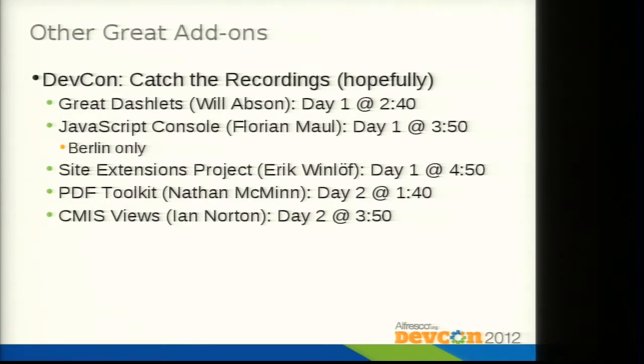Unfortunately, not all the recordings worked out. We're working on some of the recordings. But a lot of these presentations will be in San Jose, and we're going to get another chance to record. So hopefully, you can catch recordings for the presentations that happen, since I'm in the last slot. But unfortunately, the JavaScript console presentation, he didn't come, he's not going to redo it in San Jose. So hopefully that recording worked out.